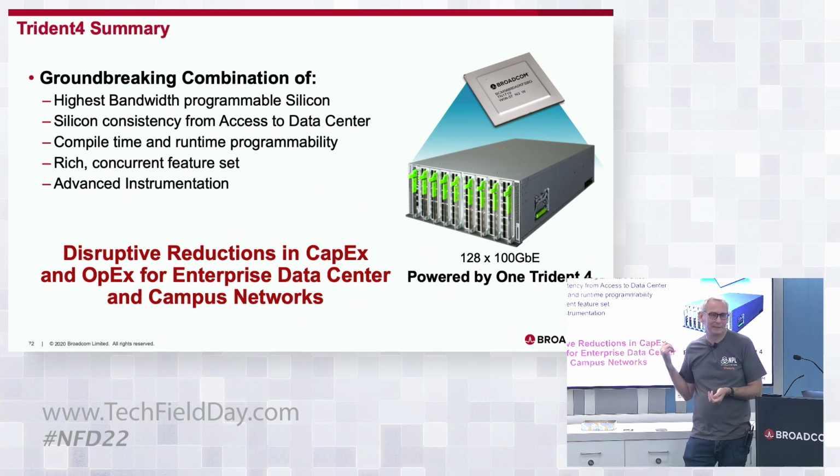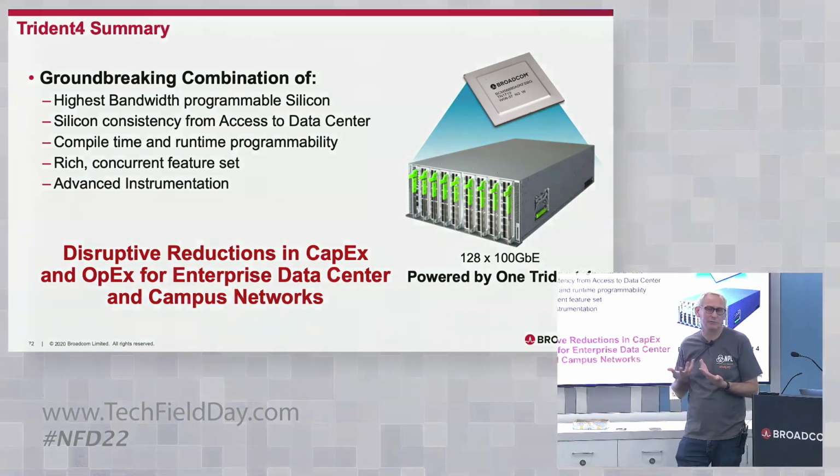And we spent a lot of time adding advanced instrumentation, so you can work out where packet drops are, and you can create INT probes or IFA and all kinds of things with it. And fundamentally, it drives a disruptive change in CapEx and OpEx, because what would take so many systems can now all be fitted on one chip.